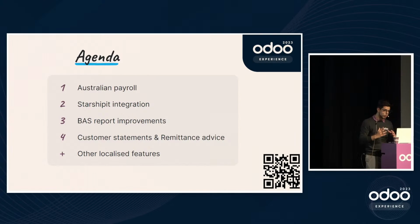So today we're going to focus on showing you guys 4 main improvements that we brought to the Australian market. First, linked to payroll, to inventory, accounting, and reporting in general.